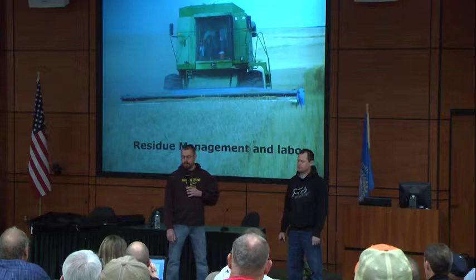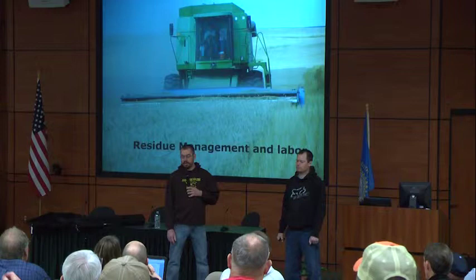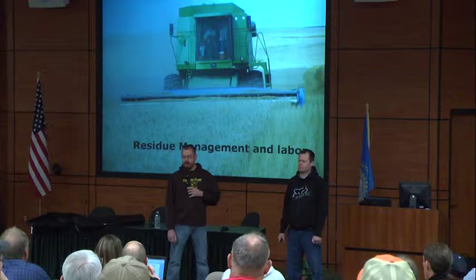And then we tried to cut back. We used to run two combines on the small grains, but we tried cutting back to one combine with the stripper head. That worked for about the first 2 years. Added more acres, so now we have two of them.